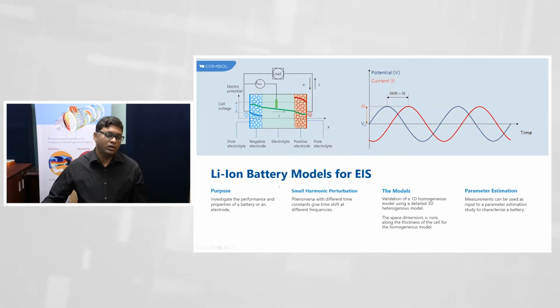So the purpose is to investigate the properties of a battery electrode, where a small harmonic perturbation is applied, and the model can be anything from 1D to 2D, any level of model you can deploy. And in a later part, if required, you can go for parameter estimation as well. So when you perform the impedance measurement on your real structure or real cell, you can make use of parameter estimation to extract the properties which are missing, or all the properties, if you want to estimate them.